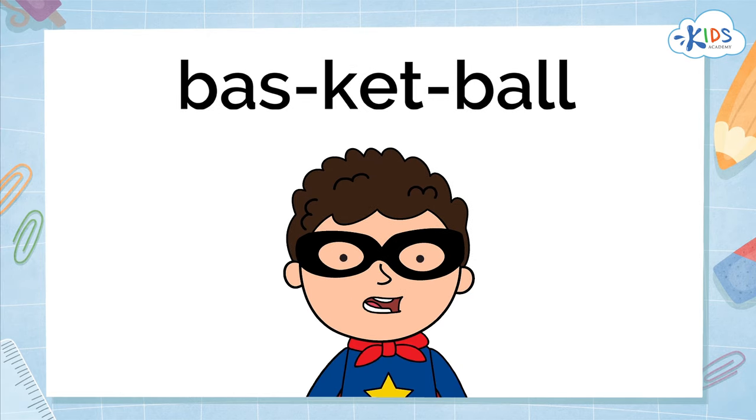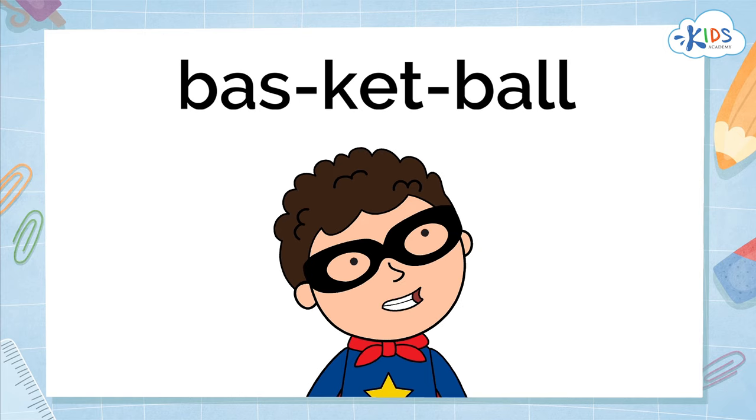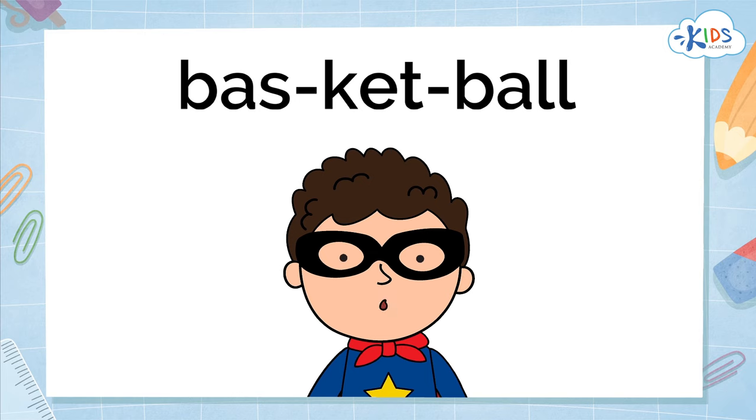You can also check to see if you have divided the word into syllables correctly using this trick. Say the word out loud and place your hand under your chin as you say it. Bass, ket, ball. See, my chin hit my hand three times, so this word has three syllables.